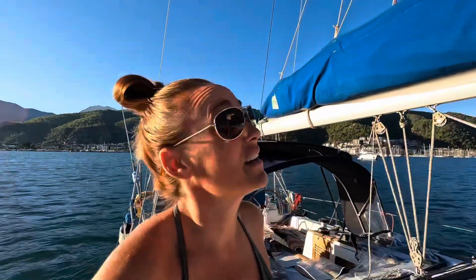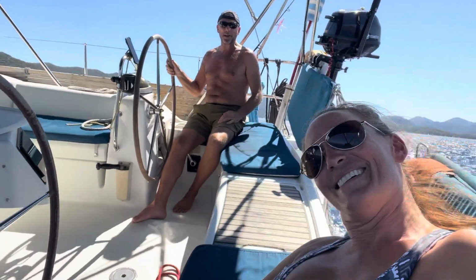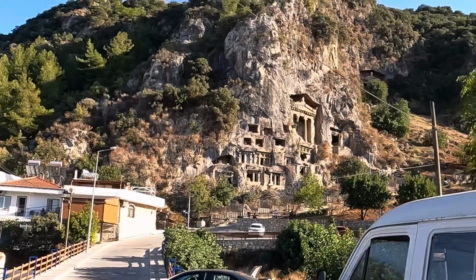Ended up with a little bit of a tear. Old sails, but they're doing all right. Yeah, 18 knots, right on the beam, right where you want it. They're trying to crash the market on peppers. I don't even know what's happening. That's pretty cool.